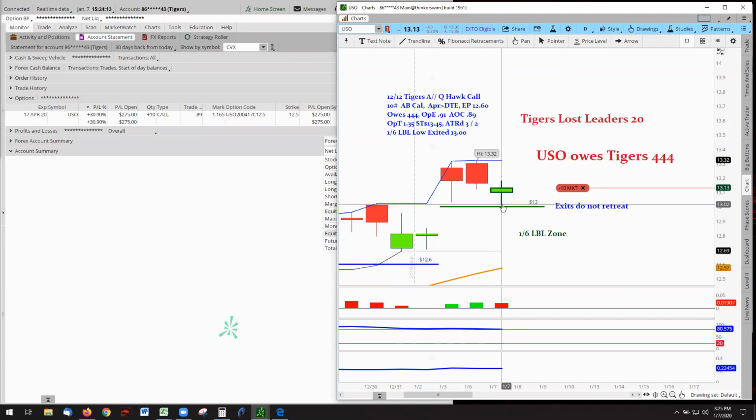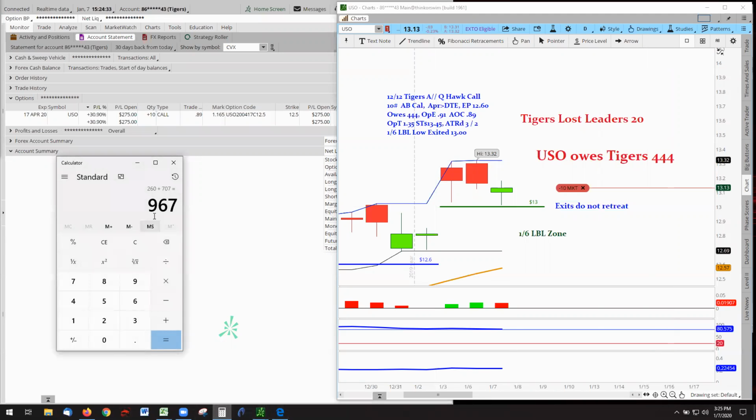Same thing's happening over here. We're one penny short of getting stopped out. Had we gotten stopped out, what would have happened? Well, we would have collected maybe $225 profit on the trade. The trade is the current trade. The money owed is from past performance. So let's do a calc here. We have a minus 444. Let's say we did get out at 225. We end up with a 219 owed. I'd rather have them owe me 219 than 444.